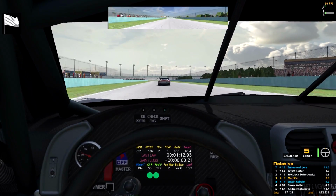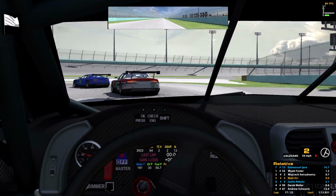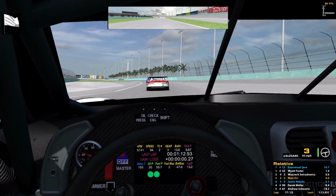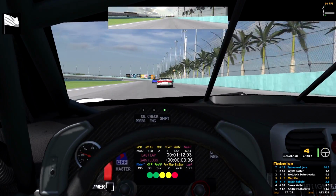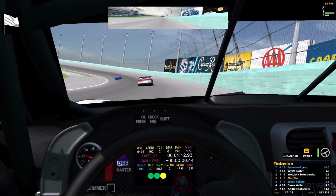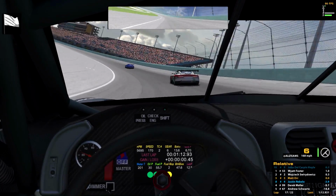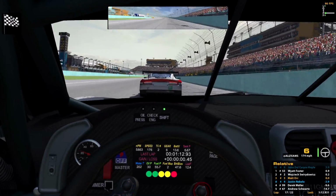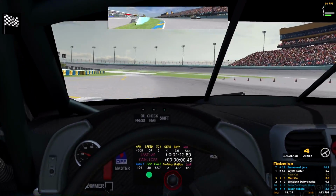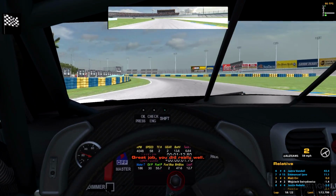That just cost us big time there. That's my chance. I blew it. Come on, Corvette power. Come on, you don't want none of this. Right side. Oh, man. There's the flag. It's over. Fantastic racing, guys. Great job. You did really well.